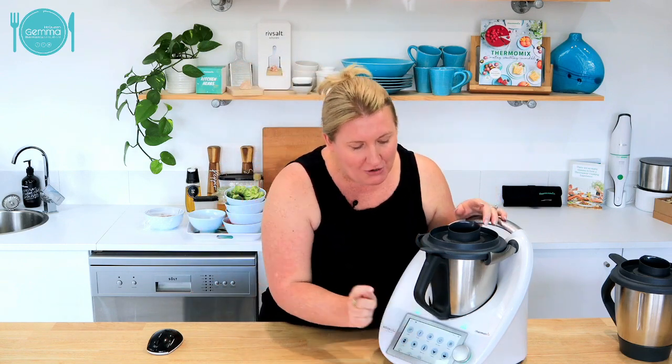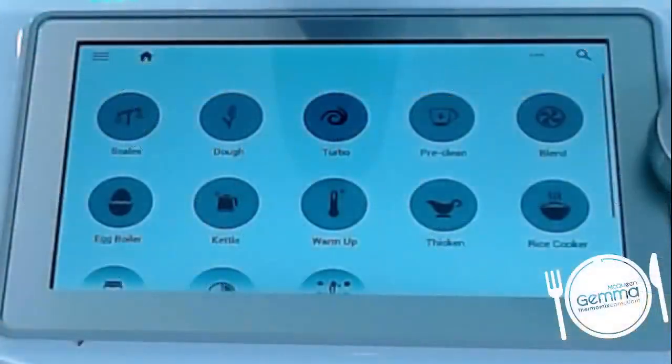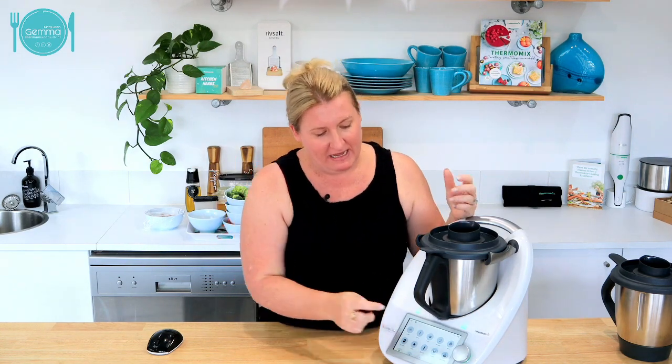Now the next one along is blend. So blend is a really good one for if you're just winging it and you've popped some smoothie ingredients in, and you just want it to be like a blender, and you want it to build its way up to full speed and blend everything in there. You can just use your blend mode, which is really handy. You don't have to worry about what number and all that kind of stuff.